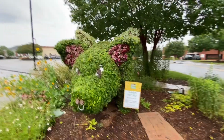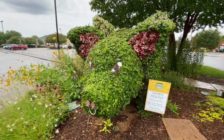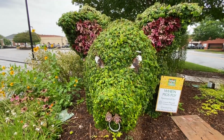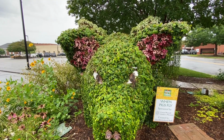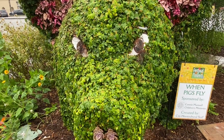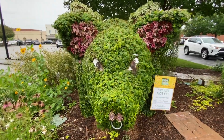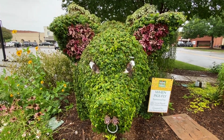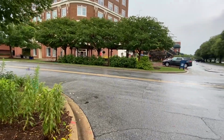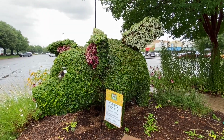So over here is called When Pigs Fly. And in past years, her name has been Barbecue. I think I like Barbecue better than When Pigs Fly. So it looks like in addition to having a nose ring, she also has an eyebrow piercing and her ears pierced. And I think the reason it's called now When Pigs Fly, because they've added wings to the back.